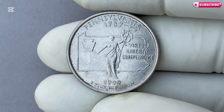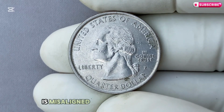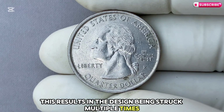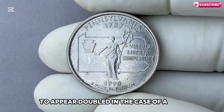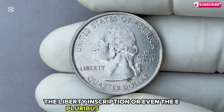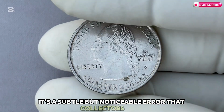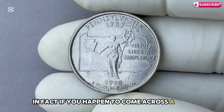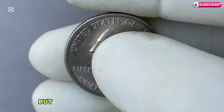For those unfamiliar, a double die is a specific type of minting error that occurs when the die used to strike the coin is misaligned or has a manufacturing defect. This results in the design being struck multiple times, causing certain elements on the coin, like the letters or numbers, to appear doubled. In the case of the 1999 Pennsylvania Quarter, the Liberty inscription or even the E pluribus unum lettering could appear doubled on the coin. It's a subtle but noticeable error that collectors love, and it can significantly boost the value of the coin. In fact, if you happen to come across a 1999 Pennsylvania quarter with this error, you could be holding on to something that's not just rare, but highly valuable.